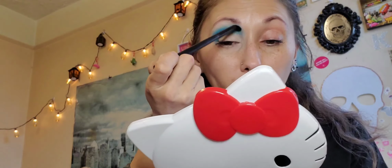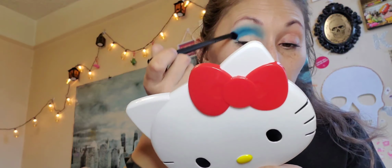So this palette is their first 20 pan palette and first palette with pressed glitters. I'm glad the formula on it is a good formula. At first I wanted the Norvina Volume 4, and then I was like, no, I don't want it. And then I watched someone who I consider trusted, who's not just gonna say they like a product to get on a PR list or something. After I saw the swatches and them do an eye look, I was like, I want that palette. So I might get it. I'm not sure.